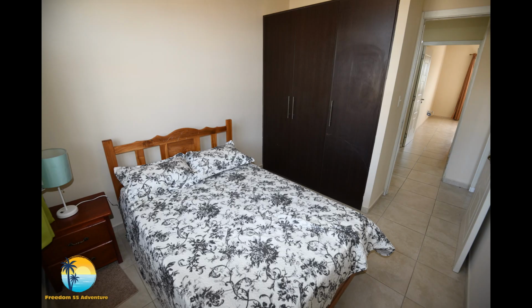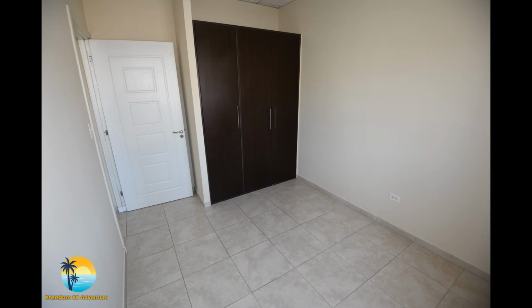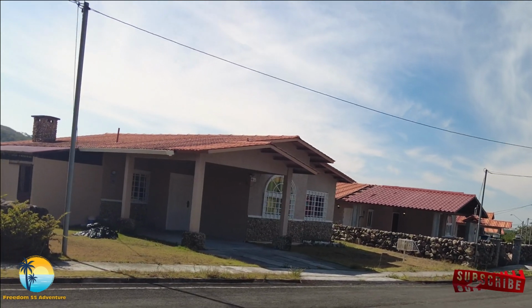Welcome to this 3-bedroom 2-bathroom home in Alto Boquete. This home is spacious and clean. Additionally, it is pet-friendly and the owners allow pets to stay.